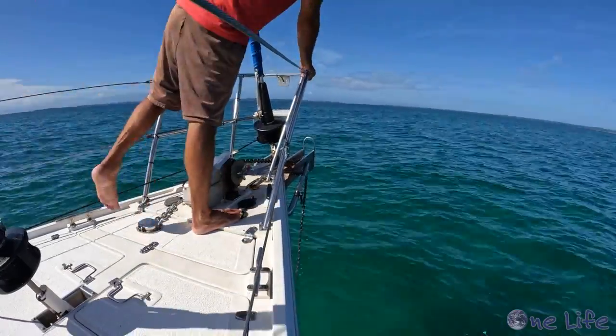All right, we are pulling anchor and we're not sure how far we're going to get today, but we're going to try to make it back to Bocas Town. It's about 17 miles from here, so I don't know, maybe we'll go about 10 or so. We'll see how the wind is.